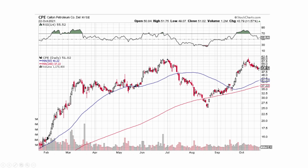Callon Petroleum's doing a kind of cup and handle pattern too. This one might be a good spot to be entering if you guys are looking. Again, I can't give advice. This is just my financial opinion, where I would be looking if these other guys are taking off. CPE usually follows. So this is probably not a bad spot. We've got some support back here too.